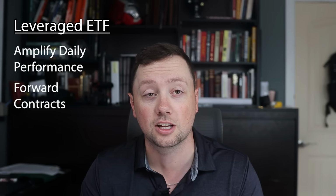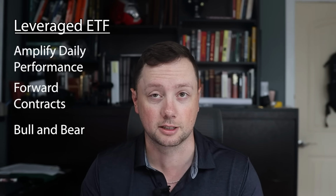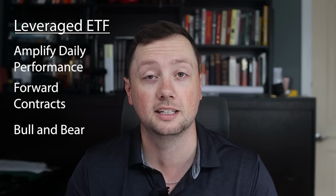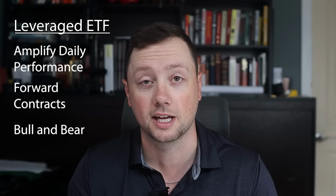Leveraged ETFs are designed to amplify the daily performance of an index using financial tools called forward contracts, a type of derivative contract. These funds come in both bull and bear versions, giving you the potential to profit whether the market is rising or falling. If the index gains 1% in a day, a 3x leveraged ETF could return 3%. But the same logic applies in reverse. If the index drops 1%, the ETF could fall by 3%.